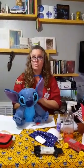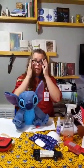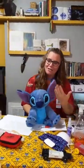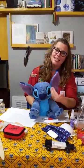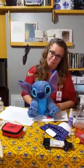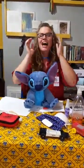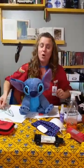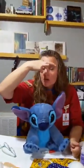He's also going to help me with our nosebleed. Poor Stitch has just had a bad day. First he was coughing, and now his nose is bleeding. His blood is invisible because he's an alien. So what you're going to do, and I'm going to take my glasses off so you can see my nose better, is pinch.